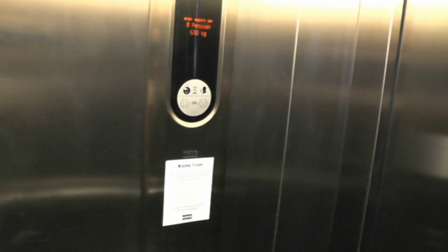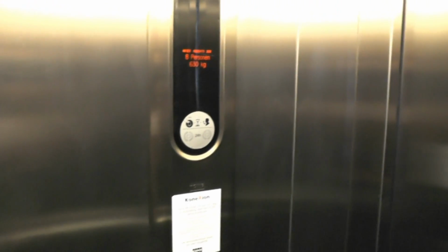Although the ceiling is made out of white steel with 2 fluorescent light armatures, and they used a rubber floor. Let's go back to the ground floor, number 0. It's a monospace lift with an Icarus motor. So that's the first traction elevator ever introduced in 1996.